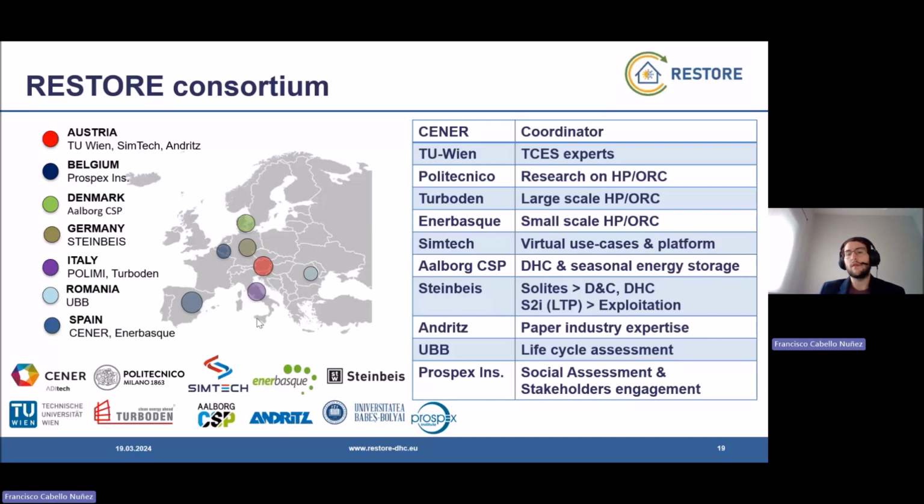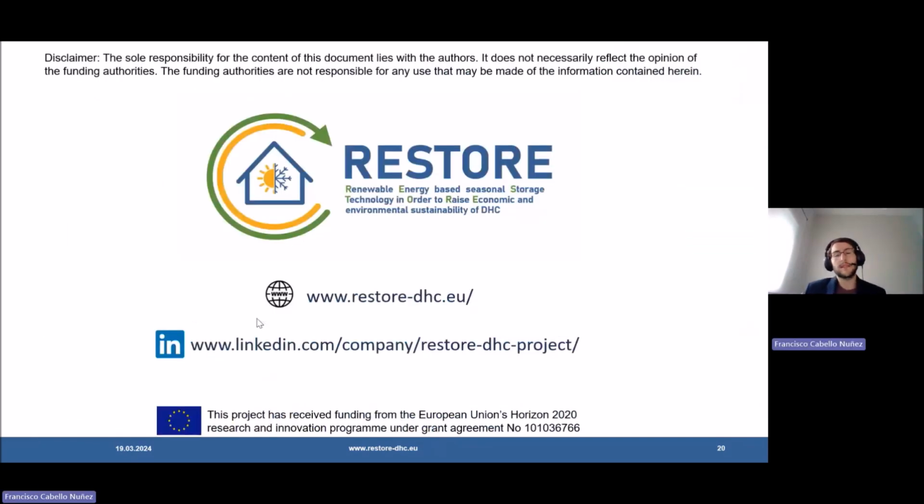Also in the consortium, we have Andreas, that provides the expertise in the paper industry, and UBB, in charge of the life cycle assessment, and finally Prospect Institute, which is dealing with the social assessment and also the stakeholders engagement activity. So that's all from my side.